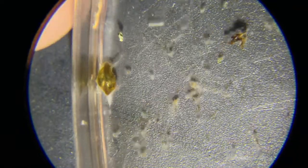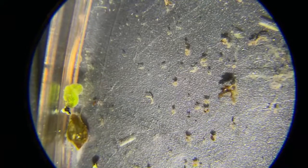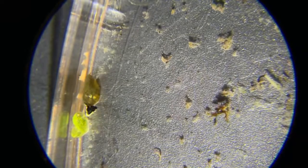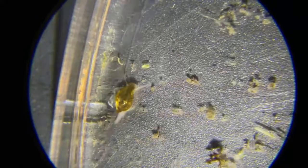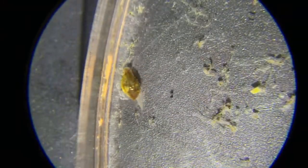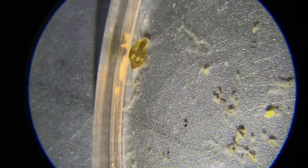And there he goes. He moves fast, man. This guy is speedy. But he's gone to some duckweed. There he goes. So you got a sealed jar of pond water and there's still snails in there. That's insane.